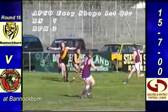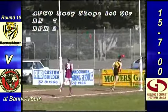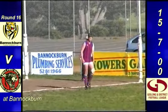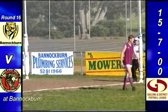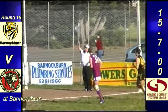The ball goes towards the boundary line, but only to be picked up by Bannockburn and pushed away, but snapped out of the hands there. Can't quite make that player out. The Belpost, I think it was. Sabevsky, and had a quick pot shot, but only to score a 1 behind.